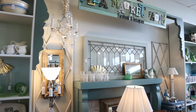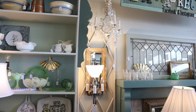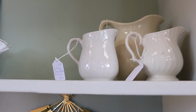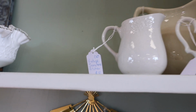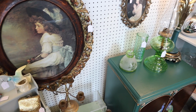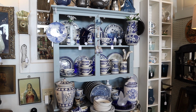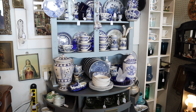Okay, and then next up was MAGPIE Marketplace. This was the very last antique store that I went to while we were in the Columbus area, and I fell in love with this store. I could have spent hours in here. I wanted to film everything. It was just so beautiful, so curated, and you can just see the love that has been put into this store. The owners were so kind, and if you are anywhere in the Columbus, Ohio area, definitely check out this antique store.